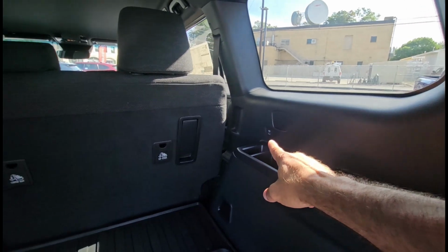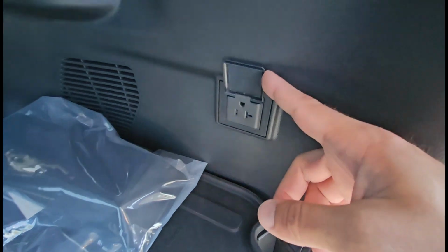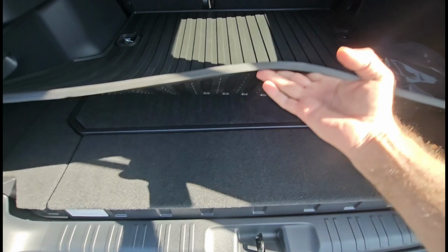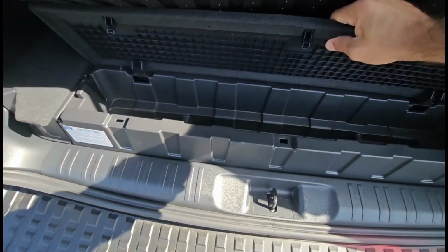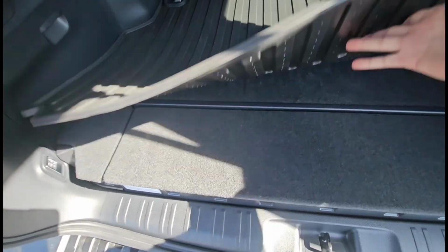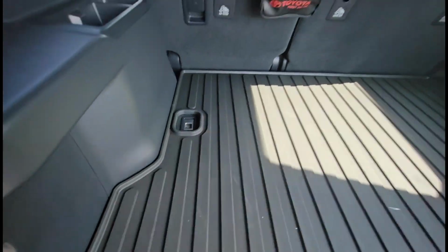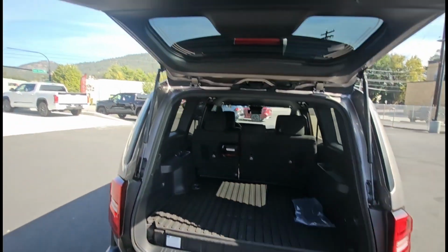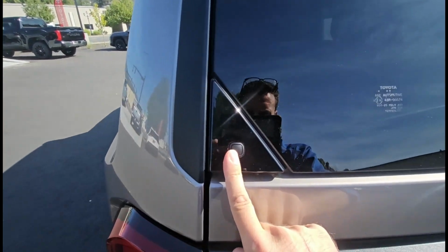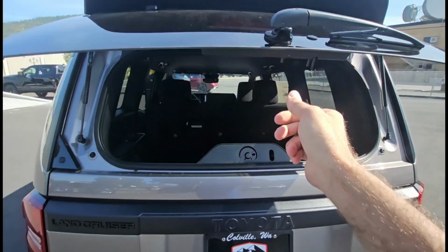You can see we've got USB-C charge ports right behind the rear seats. And then here's your 2400 watt AC inverter. Got a nice cargo mat, and then underneath here we've got some space, more storage, and then you've got cargo tie downs right there. No powered liftgate. And then they did away with this on almost every model. I'm glad that this has got it, because that's a feature I really like.